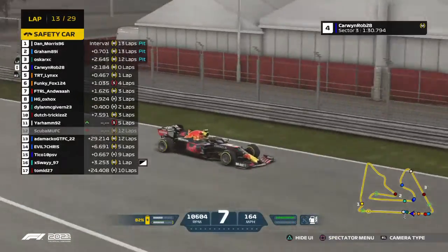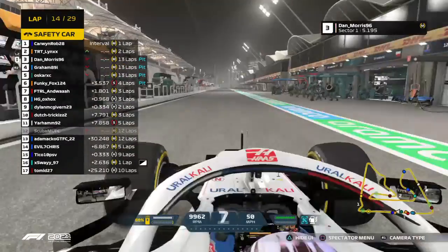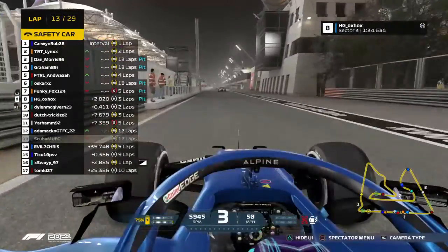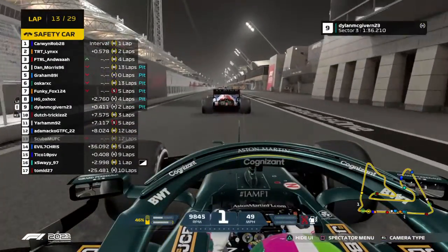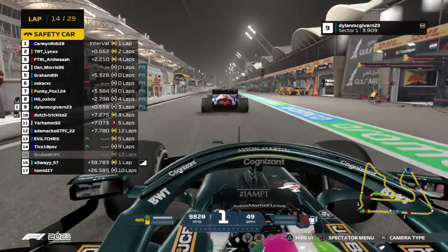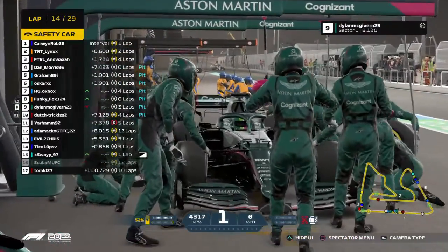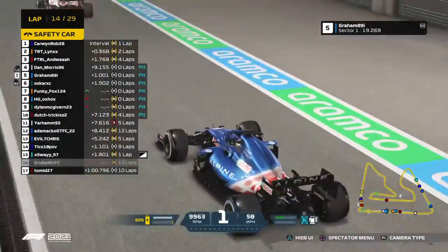Oscar's going to be in as well. Carwin will go through and reassume the lead of the race. Oxox is in. That's Dylan. They're going to get off those hard tyres. They're going to go back onto the mediums now. Funky Fox also taking the opportunity to pit.